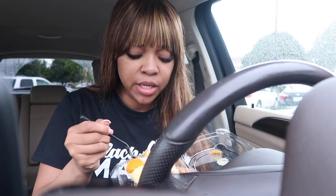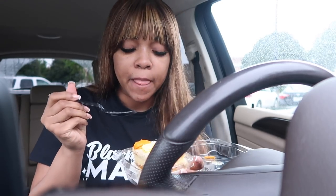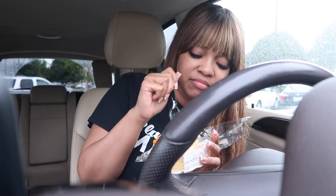I don't know what to think about that first bite. It's good. It's different. Having apples in a cake is different. You're used to that with, like, apple pie. The icing tastes like cookie butter icing. I won't be buying this one again. No.